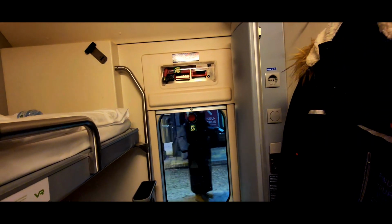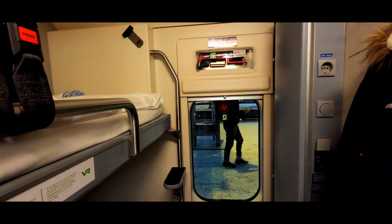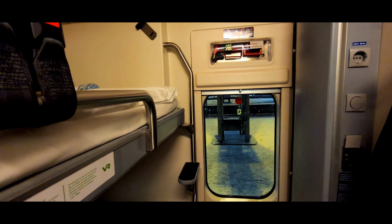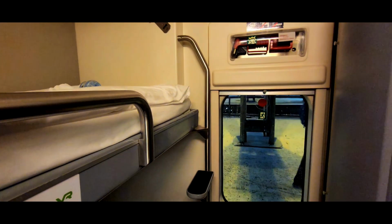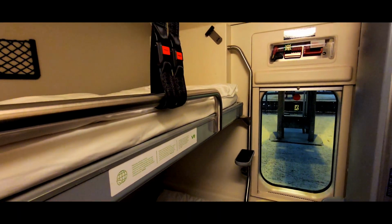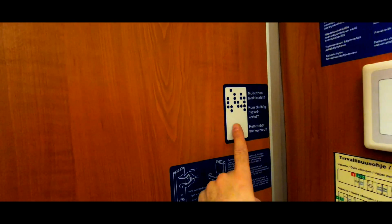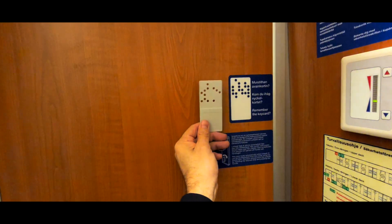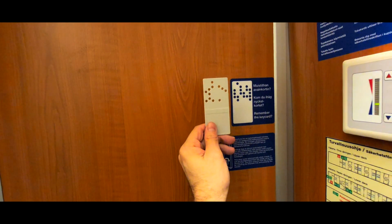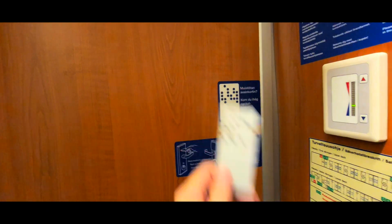And then the train, when it leaves the downtown station, the Helsinki Central Station, it makes a couple of stops, so don't worry. I'm gonna close the door just to make it a little bit more private in here. So on the back of the door, you have information about your key card. This tells you how to use this key card that you take with you when you leave your cabin.